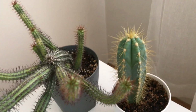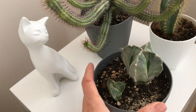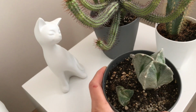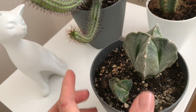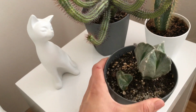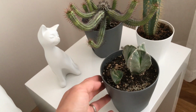Next to it is this blue candle cactus. It grew a little bit, looks really nice and healthy. And then last time in May, I got these as a gift from Stevan Avramov, president of the Cactus and Succulent Society in Serbia. If you remember, this is the one that has like 3 sides, astrophytums, and I put them together in a bigger pot because when I came they were in a small pot and it seemed like they were root bound, so I just wanted to give them a little bit more space.